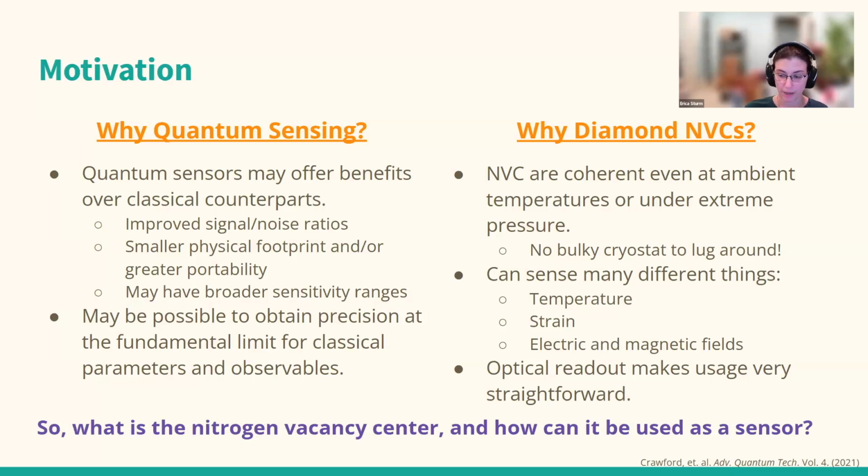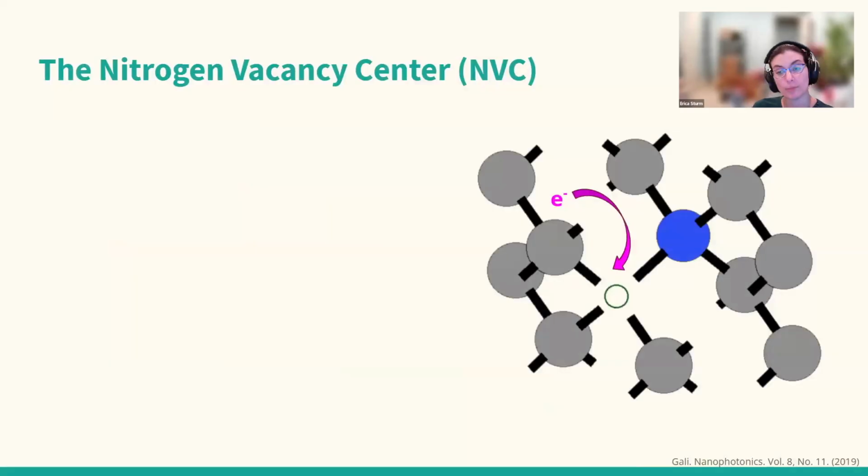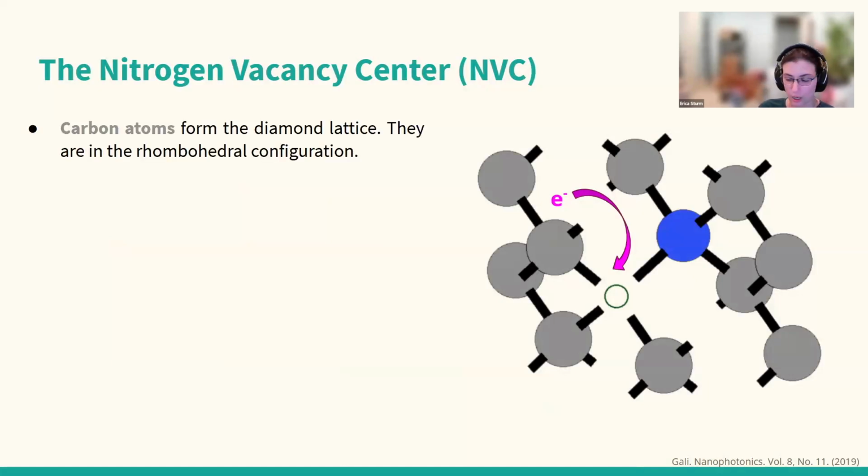I motivated it. But what is it? What is it and how can we use it? Well, I'm so glad you asked. This is it at the atomic level. What you are seeing here is a molecular diagram pulled from some software I was using called the Atomic Simulation Environment. So what you're looking at here, the gray spheres are carbon atoms.